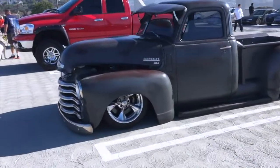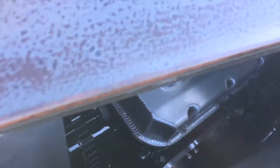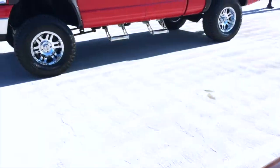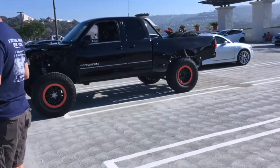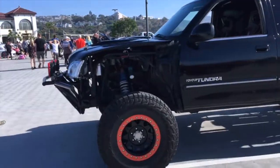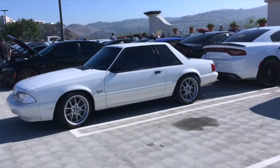This Chevy truck has some of the best MIG welding or TIG welding under the hood. Look at the valve covers under there. This thing is incredible. The work done to the manifold and the valve covers on this. Big old Ram sitting there next to the Tundra. Some serious beadlocked wheels on this thing. Looks great. Mustang and another Hellcat here.